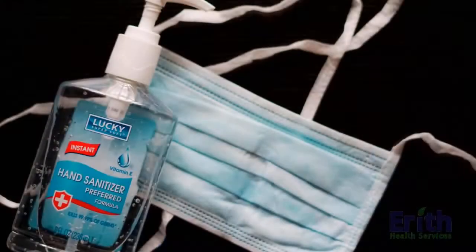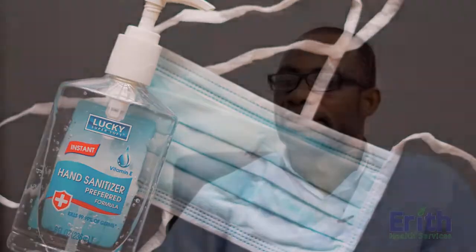Hand hygiene includes either cleansing your hands with an alcohol-based hand sanitizer or hand rub containing at least 70% alcohol, or with soap and water under running water. So make sure, especially if it's soap and water, you're washing for a minimum of 20 seconds, and then use disposable towels, not the regular towels that everybody will come and use.